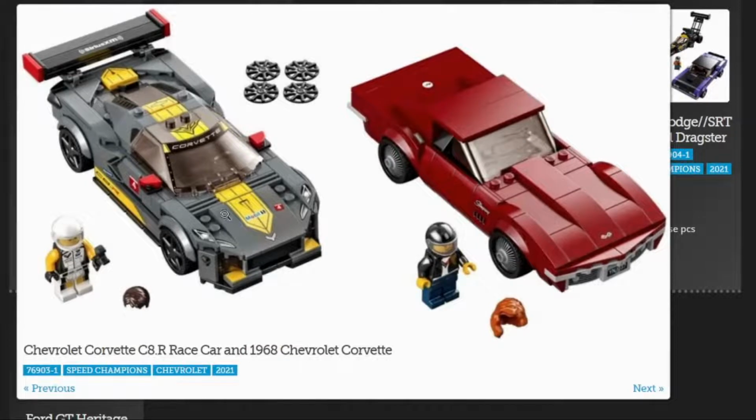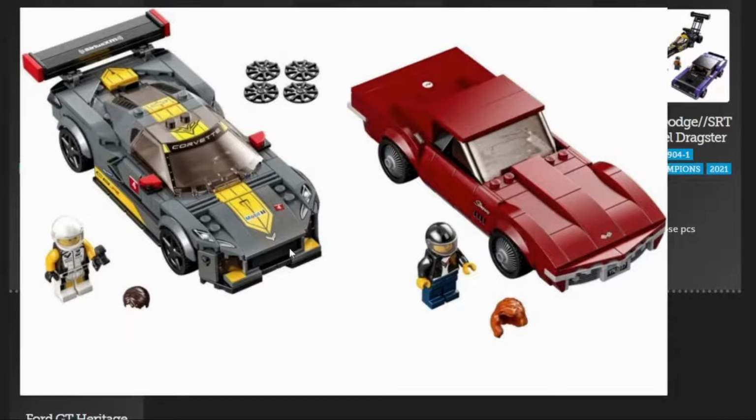The race car, on the other hand, is very sleek, very similar to one of the Ferraris we got last year, where we just have these plates packed in on the sides, and it's more of a compact shape for the car. Massive spoiler on the back. We'll be reaching some high speeds in the C8R.